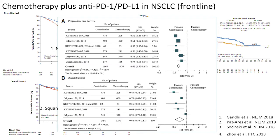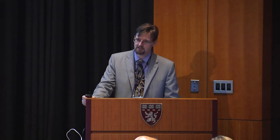meta-analyses of a number of different studies, it's clear that chemotherapy combinations are favored in most of these trials, if not all of them. And this is the first example of definitive phase three trials proving that if you're going to just compare with chemotherapy, if you just want to give chemotherapy, you should rethink that and give it with a PD-1 or PD-L1 inhibitor. And that's not just in non-small cell lung cancer.